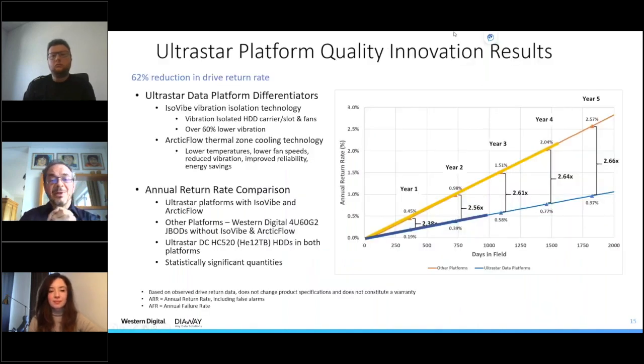Speaking of data loss, we looked at the quality of our JBOD in the field. We had an early design that came to market in 2015 that has over 4 years of field experience, which is represented by this orange curve here. And the percentages that you see year by year are the percentages of annual returns.